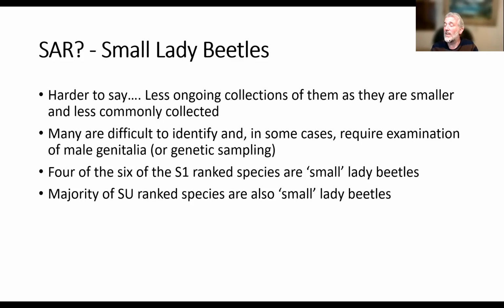That being said, there is a good chance that there are some small lady beetles that are species at risk. We already saw 4 of the 6 S1 ranked species are small lady beetles. And the majority of the SU ranked species are also small lady beetles. I think something like 35 of the 38 SU species are actually these small lady beetle groups. Again, difficult or sometimes problematic to identify, but they might be something of importance.